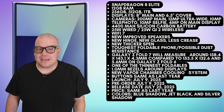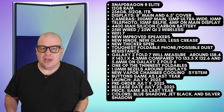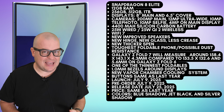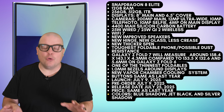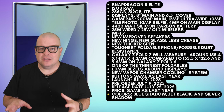In this video, we're going to talk about the Galaxy Z Fold 7 and the things that I think reviewers and folks alike will complain about when they get the Galaxy Z Fold 7. Even if they don't even get it, these are going to be things that people just complain about. And I think overall, the Galaxy Z Fold 7 is going to be a raving success.